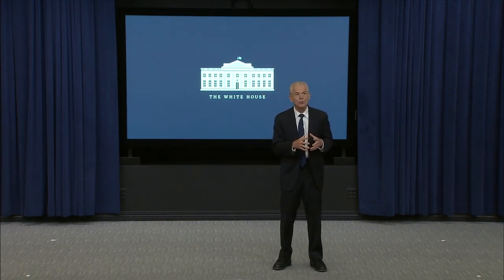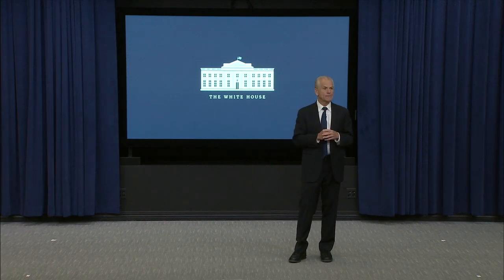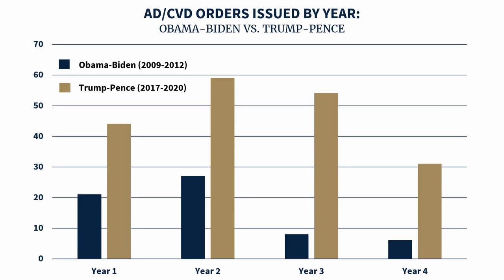President Trump's commitment to defending American workers from dumping and unfair subsidies is highlighted by the substantially greater numbers of anti-dumping and countervailing duty orders President Trump's Department of Commerce has issued to date compared to the first 4 years of the Obama-Biden administration. Consider that from 2009 to 2012, the Obama-Biden administration issued 62 anti-dumping and countervailing duty orders. In contrast, the Trump Commerce Department has issued a total of 188 orders. That's a 203% increase.